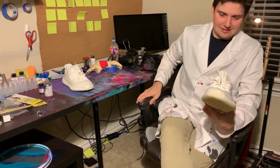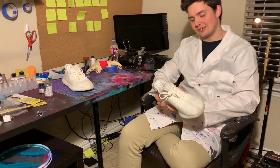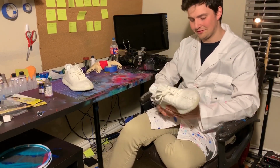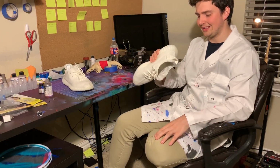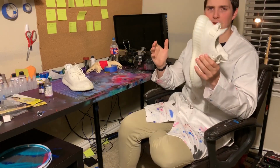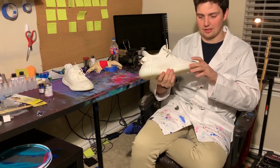As always, I like to kick these off with a little bit of the history behind the sneaker, and I don't think there's much to be said that hasn't already been said about the 350 Boost. Kanye West collab with Adidas, the first set, or the V1s, dropped a couple years back, and then the V2s came out later.